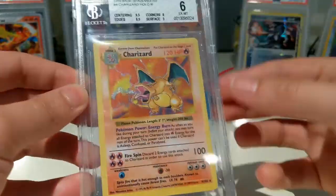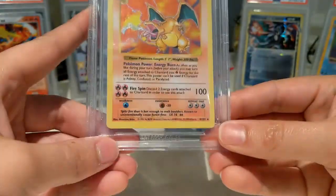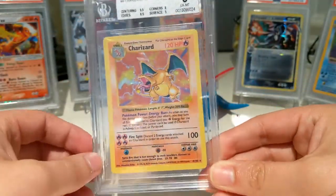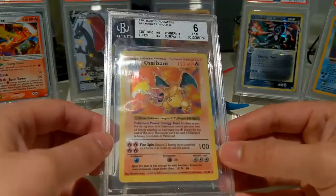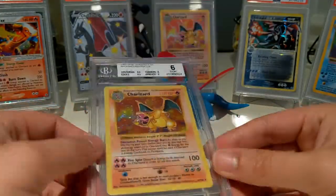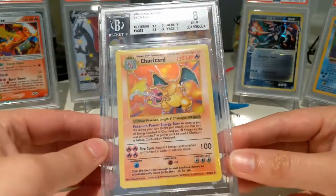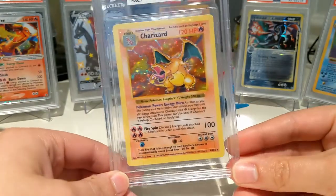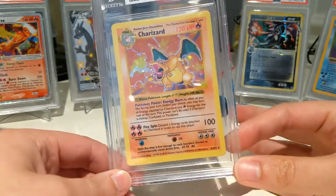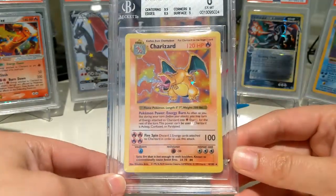But the centering almost coming back at 10 is amazing. I think it's a little top to bottom. Bottom's a little bit thicker, but this was actually the first big card that I bought when I got back into Pokemon cards about 3 years ago. And there's the first edition one back there as a 7. But I bought this from TCG Player for like $120, and I was super excited about it because I had never had one, and it ended up actually being shadowless, which I did not know at the time.